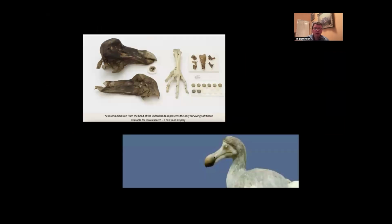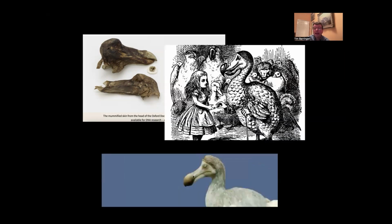And I'll just end with my favorite bird in the world, which alas is no more, but maybe again. And that is the dodo in the Natural History Museum in Oxford, UK, which is the only surviving soft tissue from a dodo, the mummified skin from the head of the famous dodo, which they're now talking about the possibilities of regenerating, this extinct creature. At the bottom is the model that Victorian children were shown in the museum. And of course, that's what became the dodo in Alice in Wonderland.